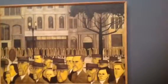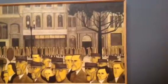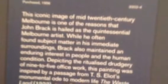The colour tone of this artwork is very similar to the colour tone of Brack's other artworks. It is a sepia type of tone, which is, for those who do not know, a tone consisting mainly of yellows, browns, and blacks. Using this type of colour tone adds to the feeling of dullness and the uselessness of all the people.